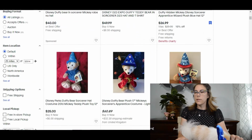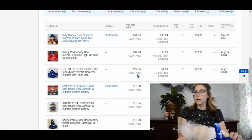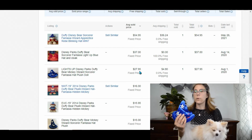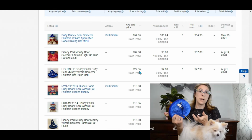I already started looking this one up before I had some technical difficulties, but I was able to see there aren't any currently available, and there have been some that sold. The last one that sold was last year, August of 2020, for $30. So I'm going to be the only game in town that has this hat. I'm going to list mine at 40, higher, and we'll see what happens. All I have to do is fix this little tab on the inside, just a quick little stitch, and I'll let you know.